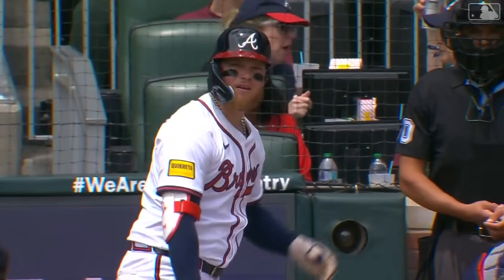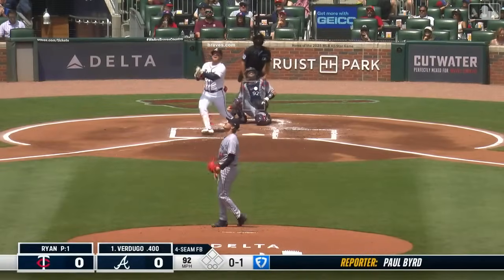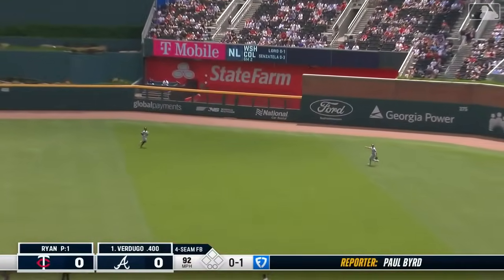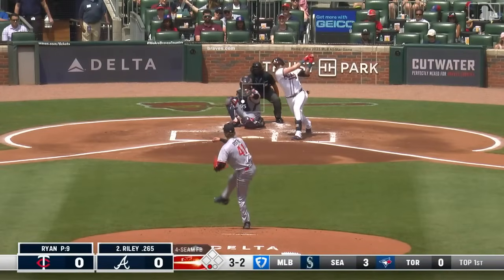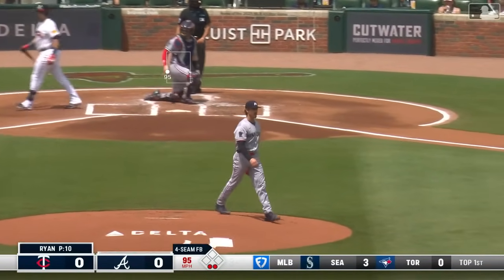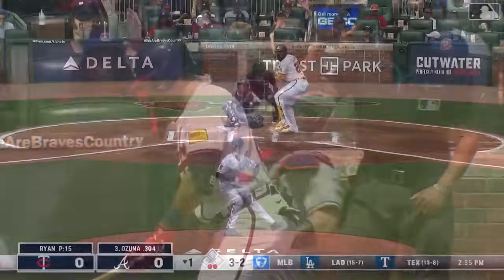Alex Verdugo climbing in. It's Verdugo, Riley, and Ozuna versus the right-hander Ryan. And Verdugo to shallow right. And this will be routine for Trevor Larnach. Leg up, pitch delivered. Swung on a miss. He finally got his man. He struck him out, and he got him with a pitch just off the outside edge. A heater at 95 and change.